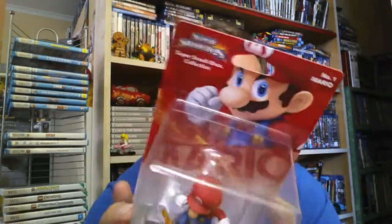I look forward to playing some of them, but I'm sure I'll get around to it. Next thing here is I did get a big pile of Amiibo characters, a lot of Amiibo figurines. Now, most people probably know what they are, so I won't explain. Essentially, they're kind of like Skylanders or Disney Infinity, and you put these figurines on your NFC reader, and they appear in the game.